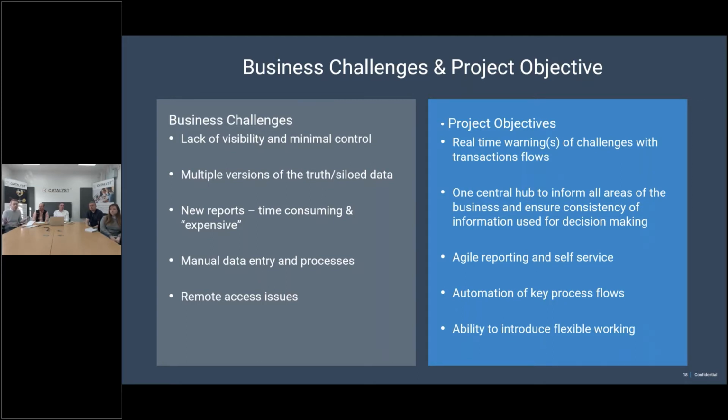Having one central hub, that one version of the truth that so many people in finance talk about. Moving to agile reporting and ultimately self-service. So not only can we do that reporting in-house, actually our users can do it themselves. Having the automation of our key process flows, so removing all the manual data. And finally, a big one for our teams was all around that ability to introduce flexible working.